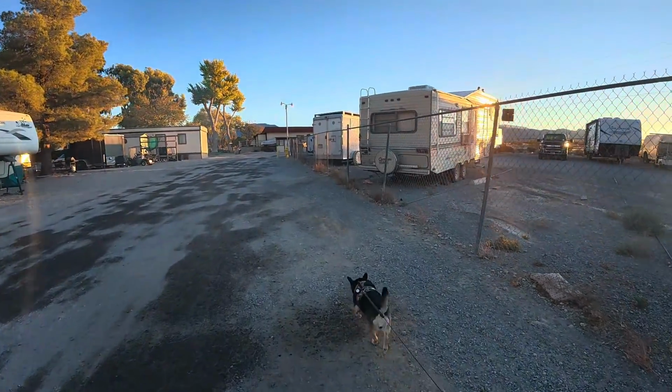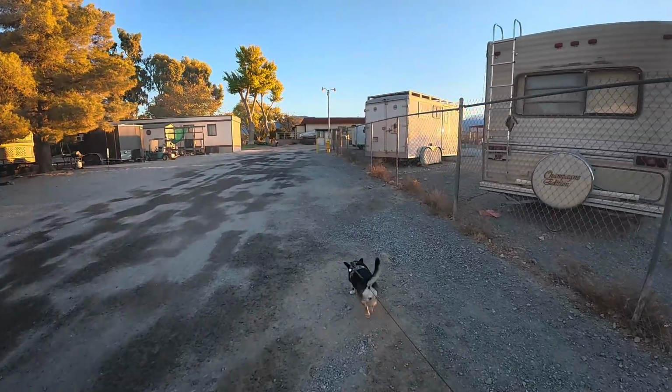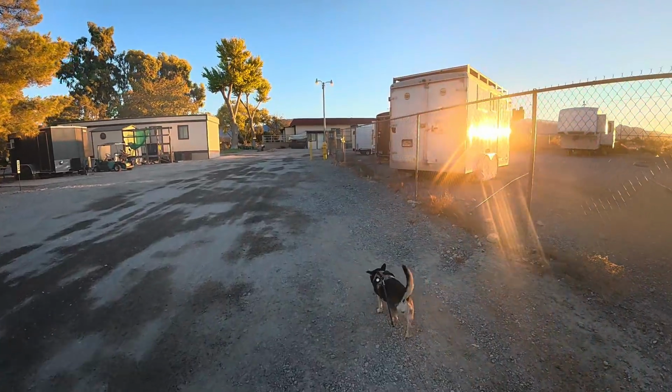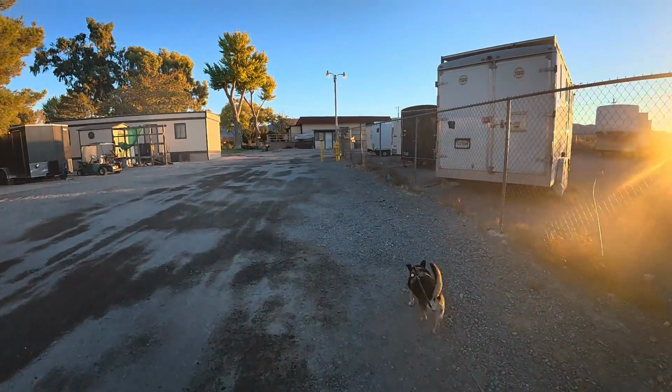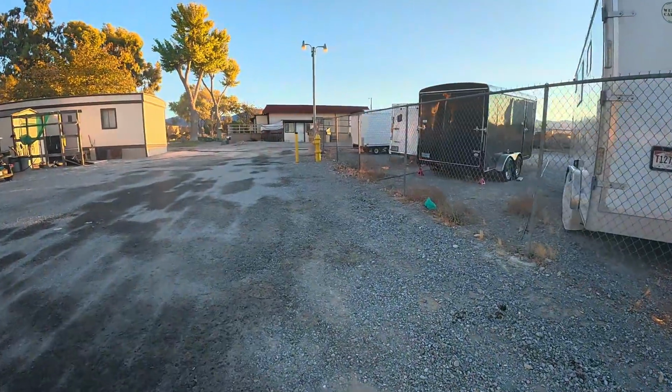So what did I just say? To safely get to my campsite because of the washes, I have to travel 2 miles to get to a campsite that's a quarter of a mile away from the road.